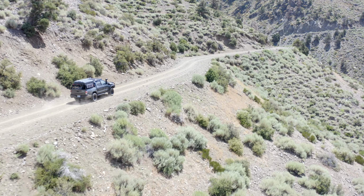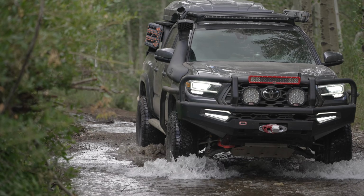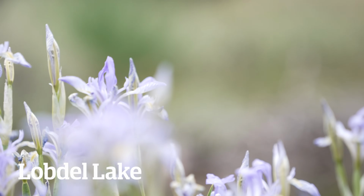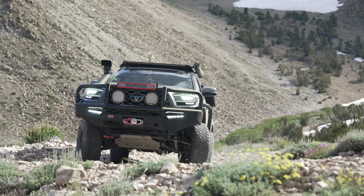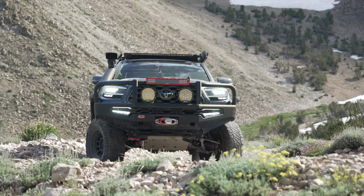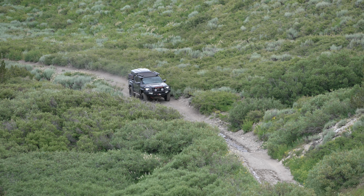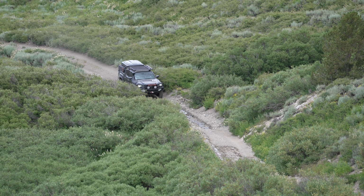Once leaving pavement, we started to climb steadily past Bircham Creek and Lobdel Lake. During our visit, the lake was fuller than we can ever recall seeing it. We also encountered dozens of wildflowers, including lupin, phlox, paintbrush, columbine, and penstemons, to name a few. As we passed Lobdel Lake, aspens gave way to juniper, and then juniper gave way to low ground cover as the road continued to climb.